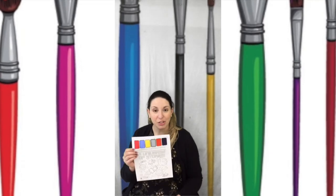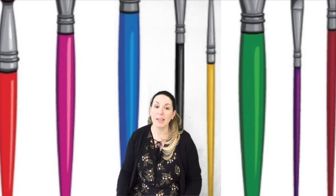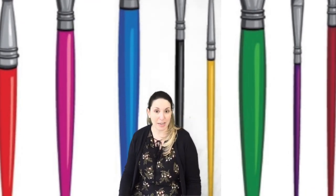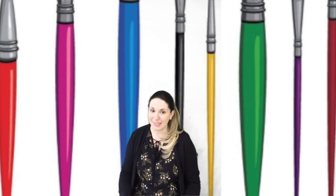You can use the sheets that we provided in your kit, or you can just use plain paper that you have at home, but just be sure not to paint the walls. We're not creating murals today. We're just creating our own art on our own pieces of paper.